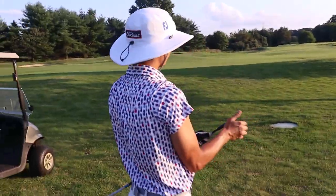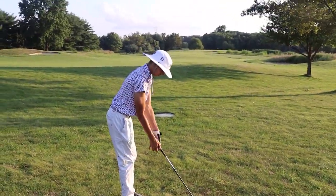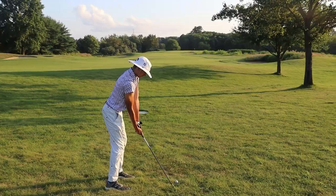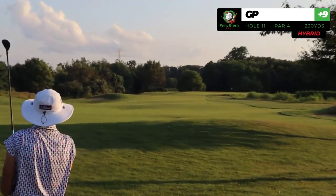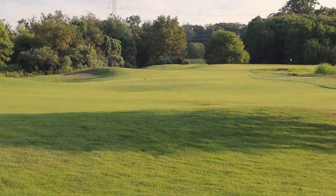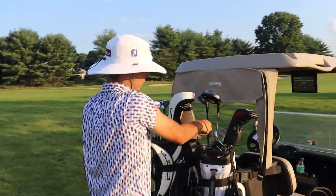All right, we found GP's ball in the right rough over here. He's got over 230 there, but he's got a hybrid and is going to try and lay one up. Perfect. Didn't catch all of it, but it's running right up there by that cart sign, in the middle of the fairway. He's got a nice little pitch on, try and make par.